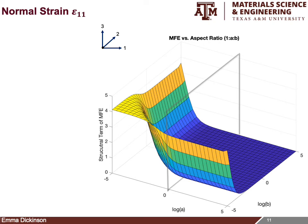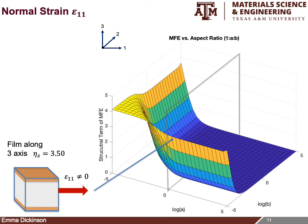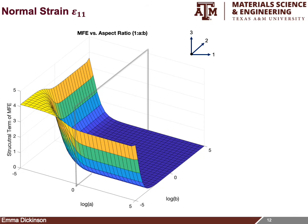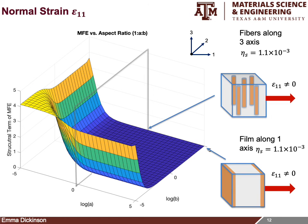The results from the 2-factor parametric study show that the highest structural term of MFE in this range of aspect ratios is that of fibers oriented parallel to the strain direction with a value of 4.13. The next highest MFE is that of thin film electrodes oriented with their thinnest dimension in the 3 direction. This MFE term is 3.5. Under this strain condition, the lowest structural term of MFE is that of fibers oriented transverse to the strain in the 3 direction, and the thin film oriented along the 1 direction also has a low MFE.